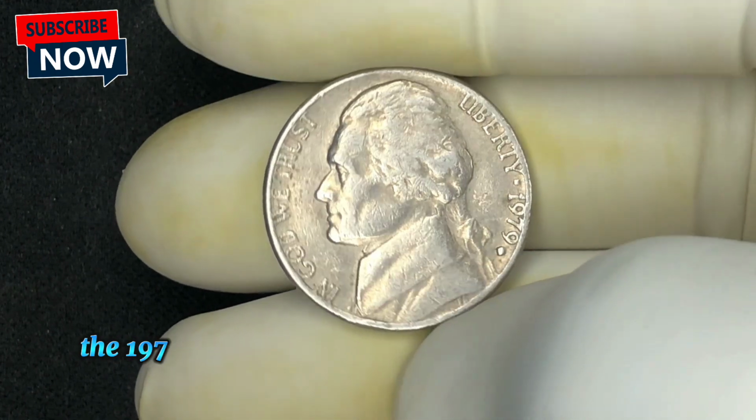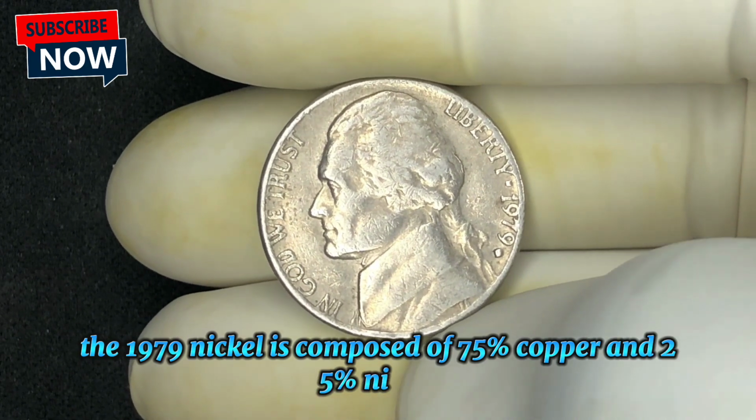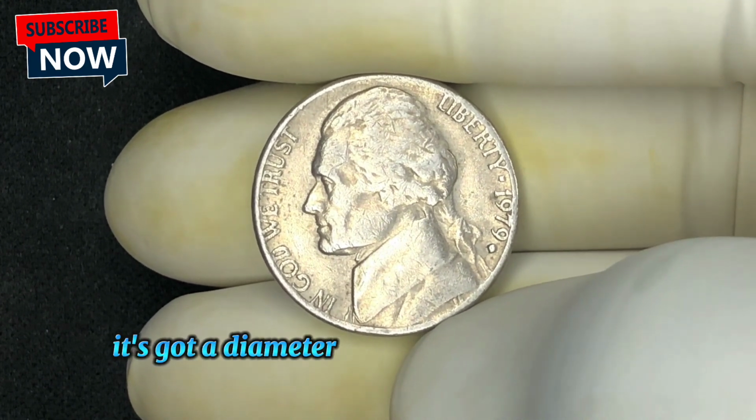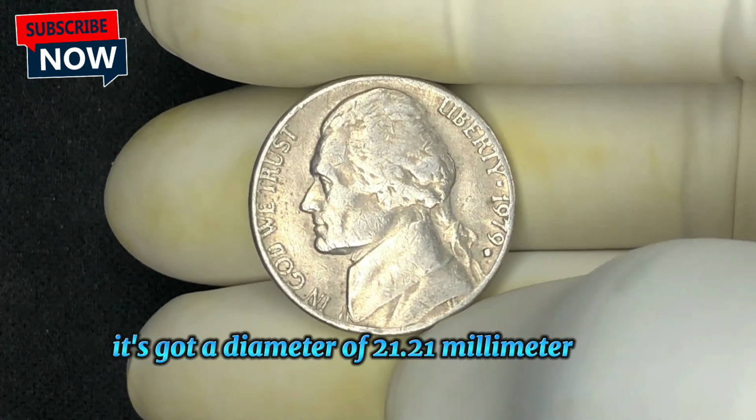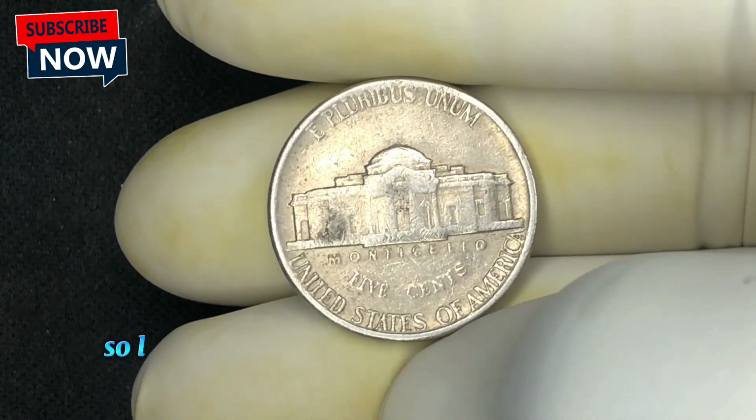The 1979 nickel is composed of 75% copper and 25% nickel. It's got a diameter of 21.21 millimeters and weighs 5 grams. But what we're really interested in is its value. So, let's break it down.